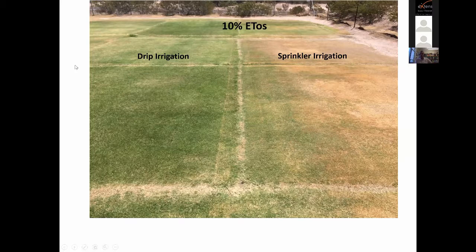I have a colleague, Matteo Serena, a colleague of mine. He wanted to push this further, and last year we went down to 10% of ET, and we put out drip irrigation and sprinkler irrigation. Now this will probably most likely never be published, because a study like this comes across as being unreasonable and just unbelievable. We tried to irrigate at 10% ET, and after 4 months into our study, we had to terminate because we had lost our sprinkler irrigated plot here, whereas the drip irrigation still kept on going.